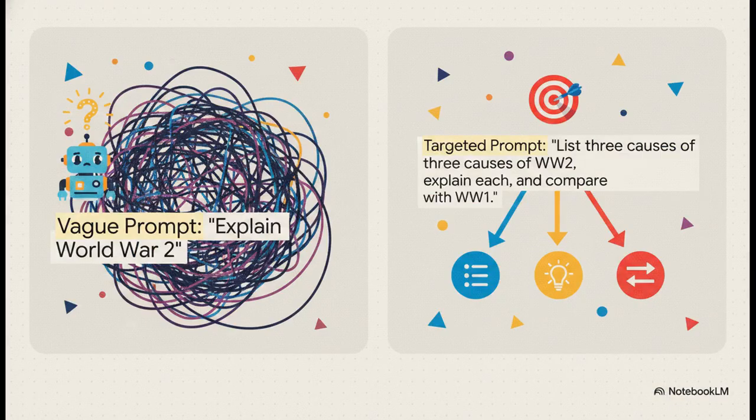Here's a perfect example of what I'm talking about. On the left, a prompt like, "Explain World War II." I mean, that's just way too broad. The AI has no clue where to even start. But now look at the targeted prompt on the right. It asks for a specific number of causes, it wants an explanation for each, and then a comparison. The result? A much more focused and useful response.